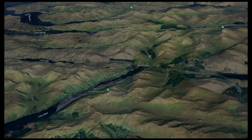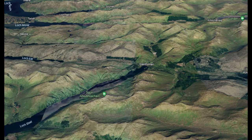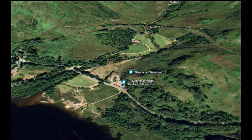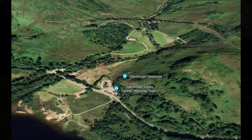Beautiful train, also doubles as a very, very famous locomotive. It's the Hogwarts Express from Harry Potter.